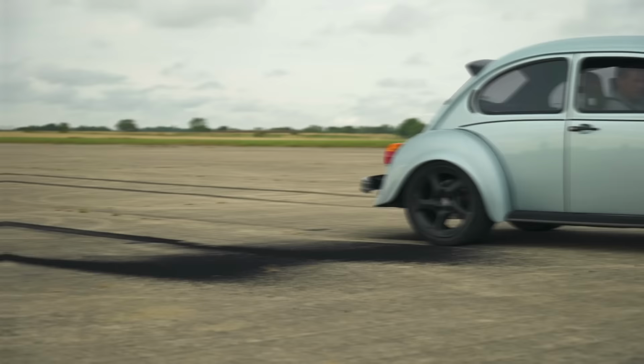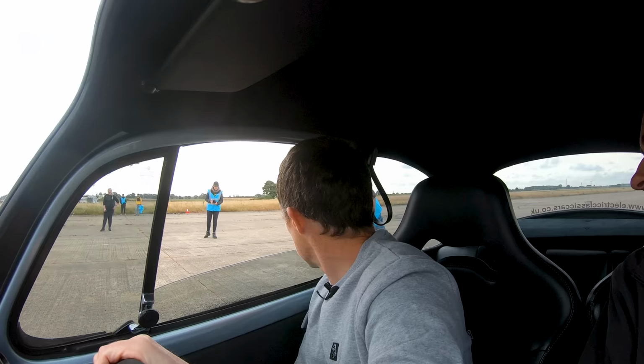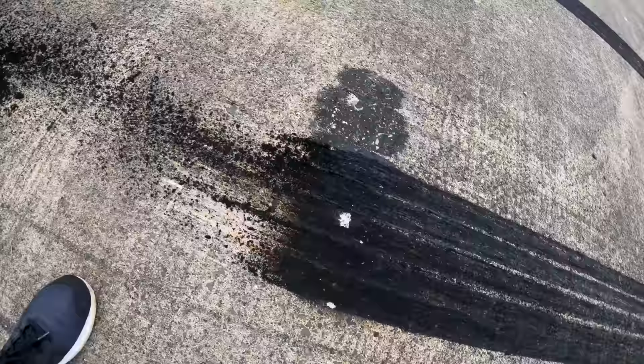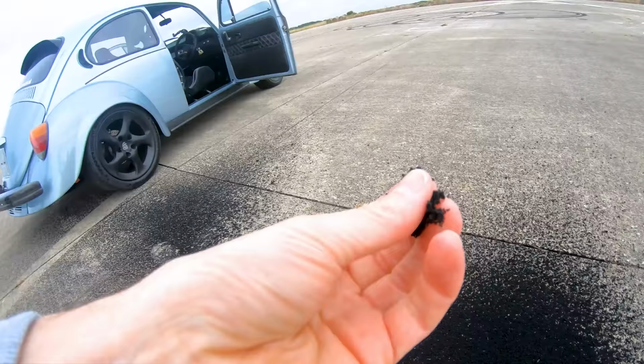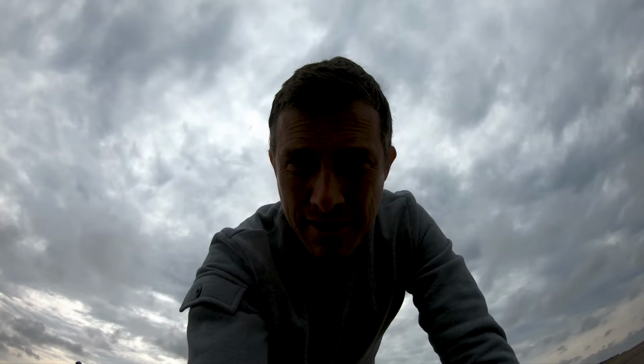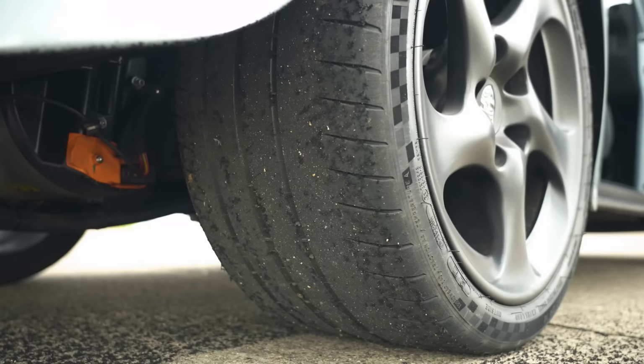Can you check if the tyres are road legal, please? There's enough tread left, Nick. Can you just have a look at them? Let's have a look. It'll be like slicks. See, look at that! That is insane! Look at this! Look at that! The tyres are actually road legal still, I think. That's cup twos for you. They're very, very strong tyres. Lovely.